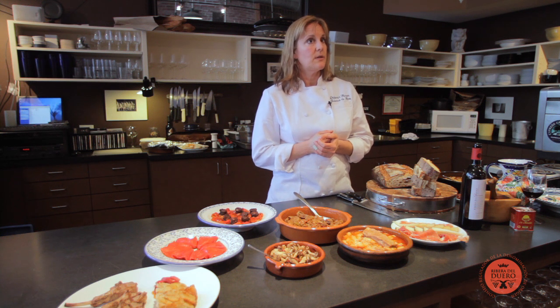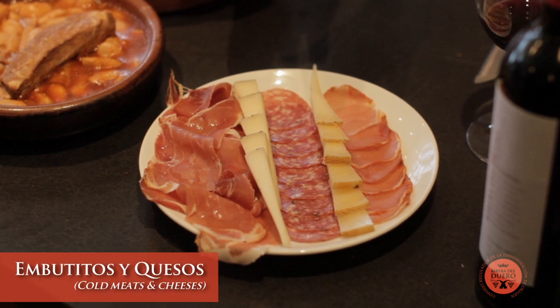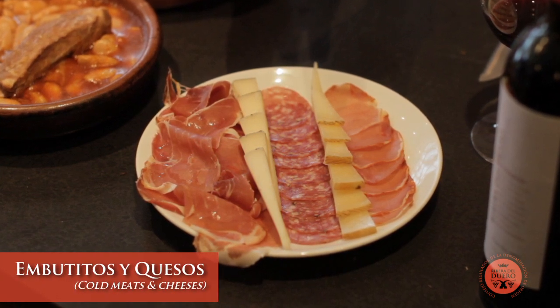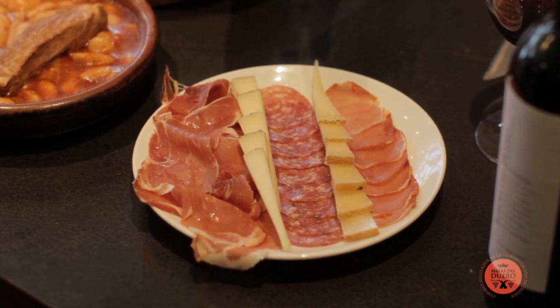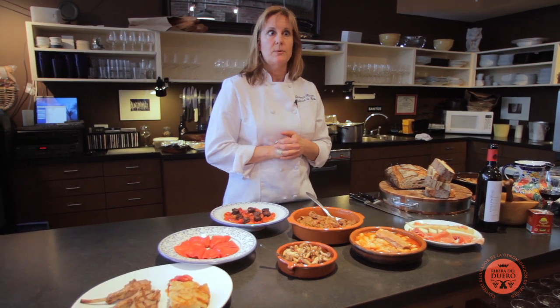What goes best with the Vino Joven from Ribera, a typical plate from Spain, would be embutidos, which are cold meats, and also cheeses with a lot of flavor. In Ribera they would use sheep's milk cheeses, and those are typically very strong and they go wonderfully with the Vino Joven. Also, a legume dish would be wonderful with the Vino Joven.